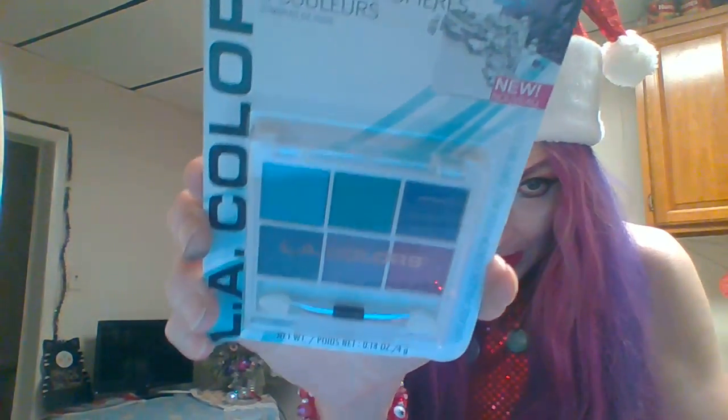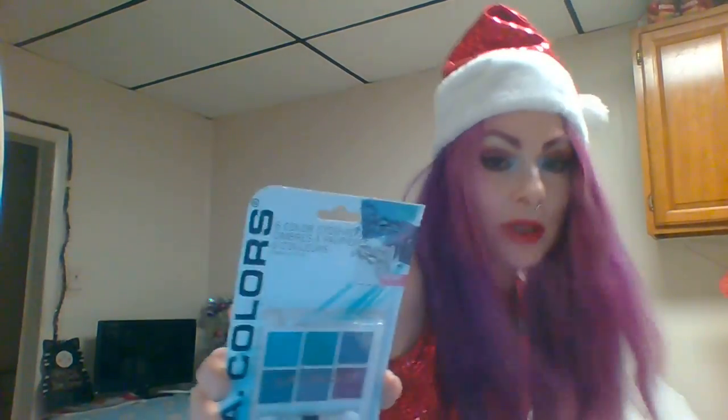I got an LA Colors eyeshadow palette, and I really like the colors in this. I mean, this is something that I can actually see using.